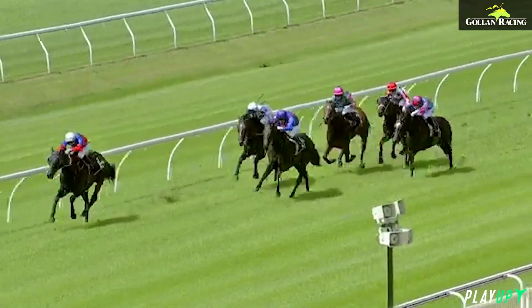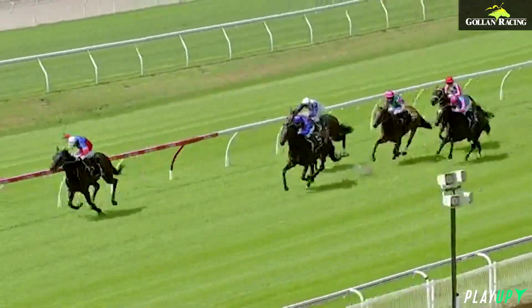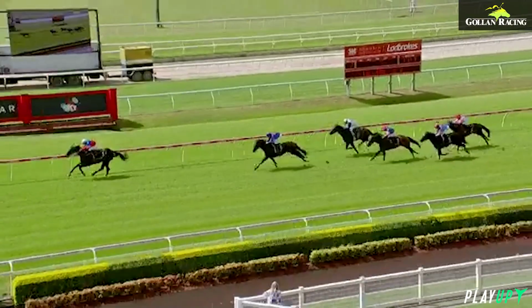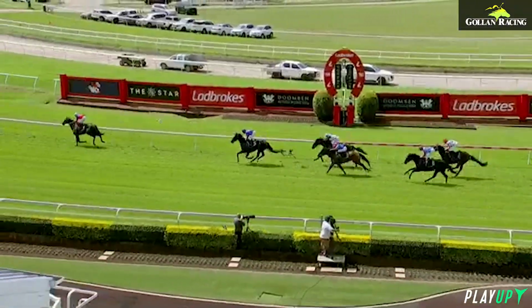I thought her second up run was okay. She was up in grade, and they had to go back off a wide rail in a very slow run race, and it was sort of set up to fail the way it panned out. I think Eagle Farm 1800 with good pressure on. This race looks ideal for her.